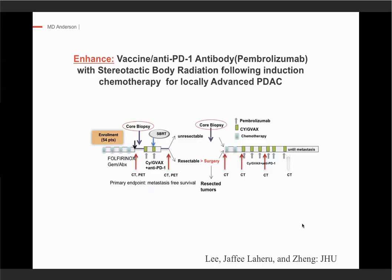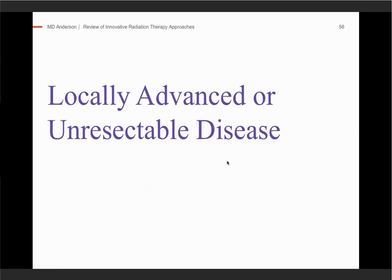Another trial looking at similar principles is a study out of Hopkins that I think is probably almost closed. It's slightly the same, but it's FOLFIRINOX, and then stereotactic radiation with the GVAX, and again with immunotherapy. If patients are unresectable, they obviously continue on immunotherapy. If they're resectable, they go to surgery. And either way, there's a lot to be learned from these types of trials. That was actually a locally advanced trial, but I'm just trying to keep it consistent.